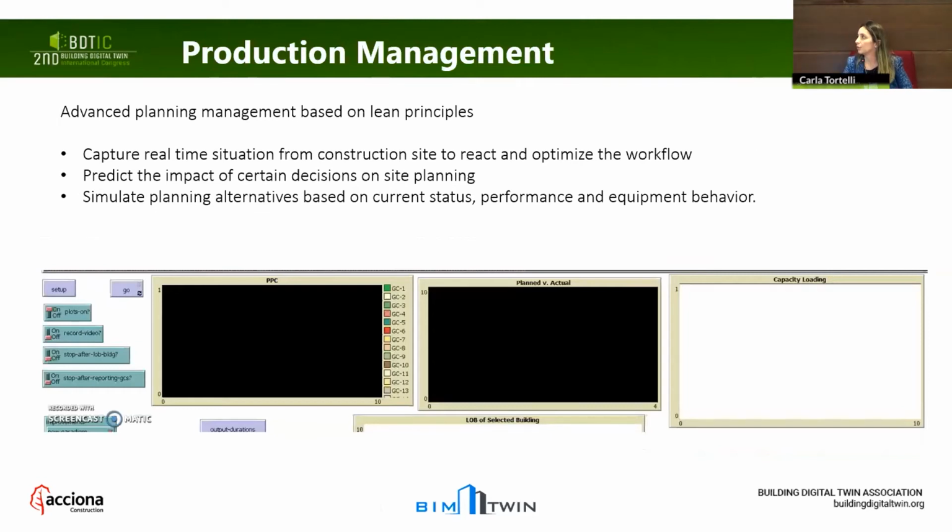And also about production planning and management. The idea is to have this software, this dashboard, that will allow planners to have simulations and predictions based on certain changes to the planning. So if there is a design change or a planning change in the production, how will that affect things? What would be the outcomes? And that is also based on the information that we have in the building twin.